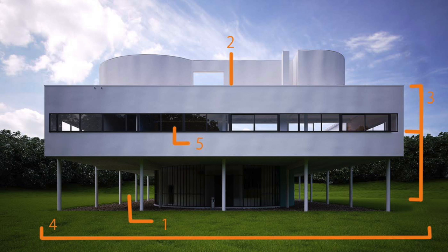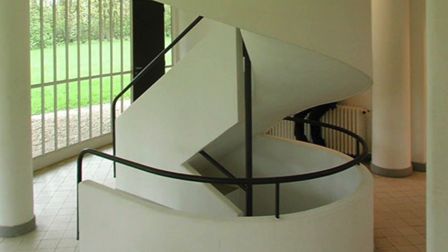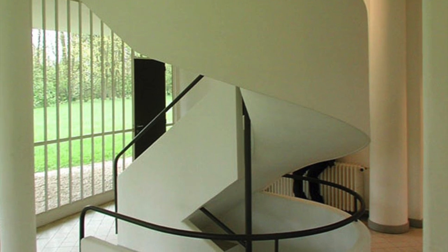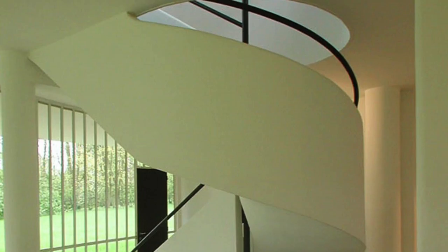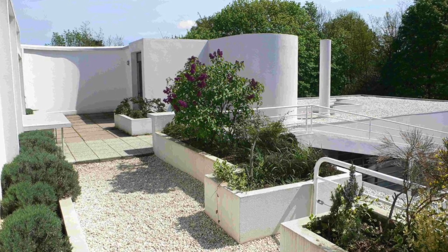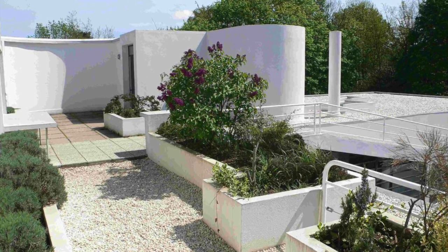I see those 5 points present in the Villa Savoye. It is truly an example of Corbusier's philosophy of modern architecture come to life. Critics and Le Corbusier often reference the Villa Savoye as a machine for living. For example, the cylinder on the roof of the building may seem strange, but it serves the function of allowing the resident to go to the rooftop terrace. The rooftop terrace allows the resident to experience nature from their home.